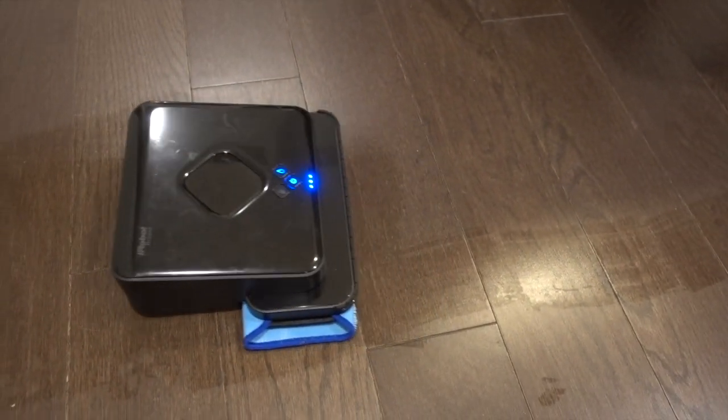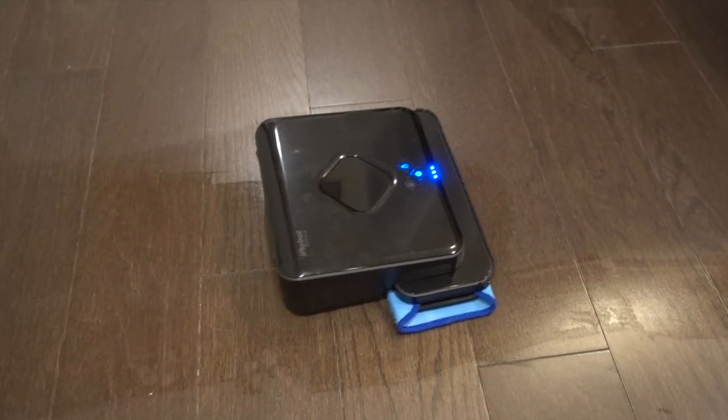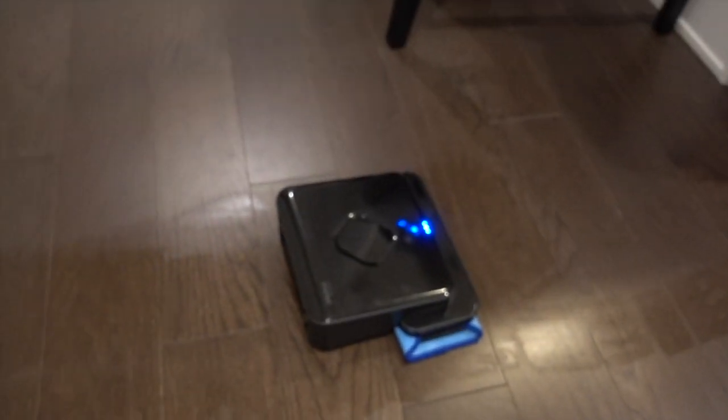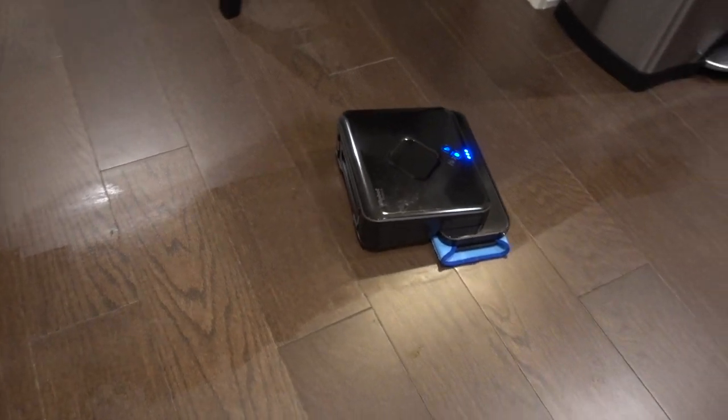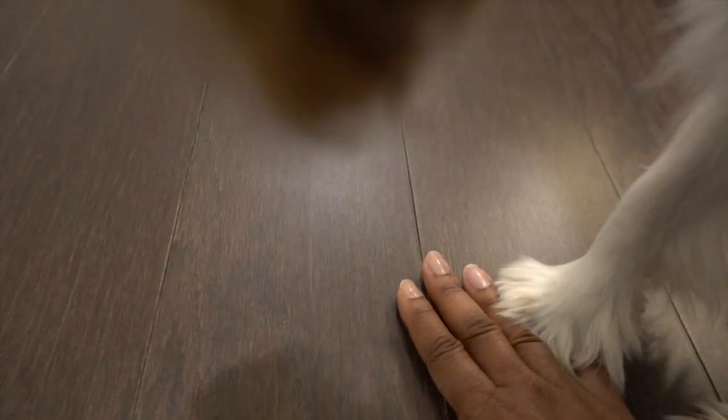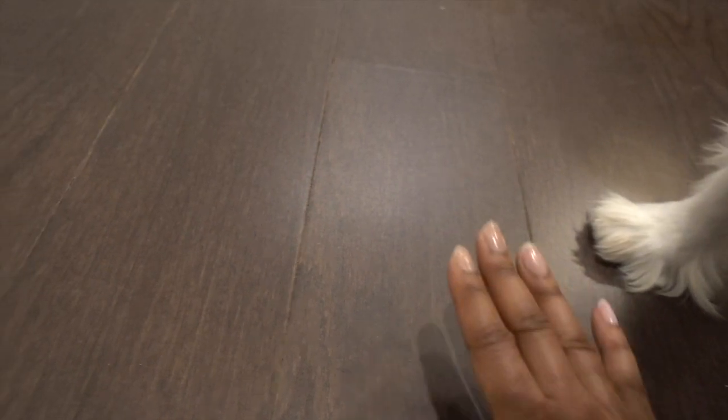I mop pretty much daily because of this one and his paw prints. He's bringing in all kinds of stuff, and for some reason this floor just doesn't stay clean. As you can see, it's not a shiny finish, but not matte either. These are brand new wood floors. I don't really know why they are so special and don't stay clean.